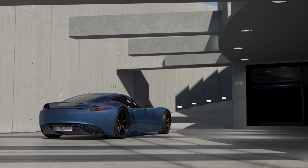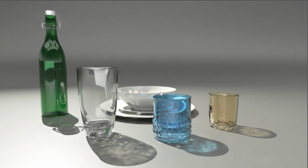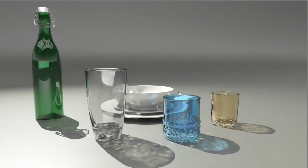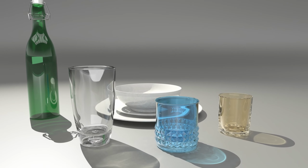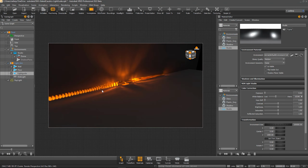This rendering method is made for indirect light scenarios and caustics. As you can see in the video here, it works in real time, even for very complex scenes. And of course, you can bake the results onto textures as well.